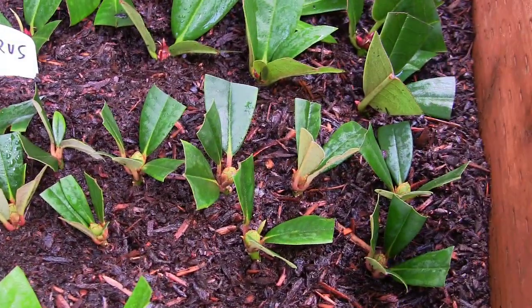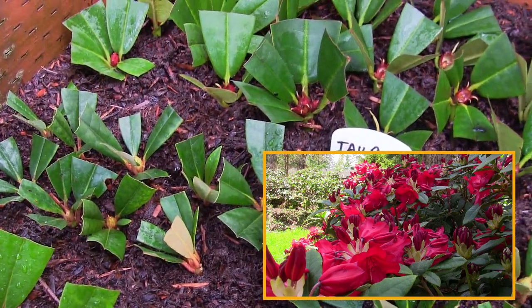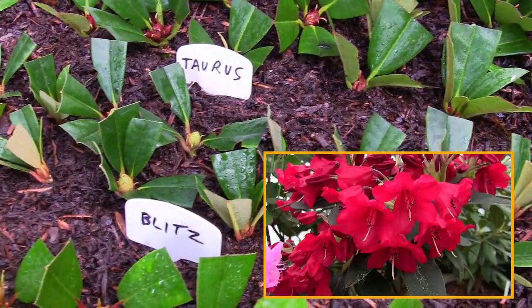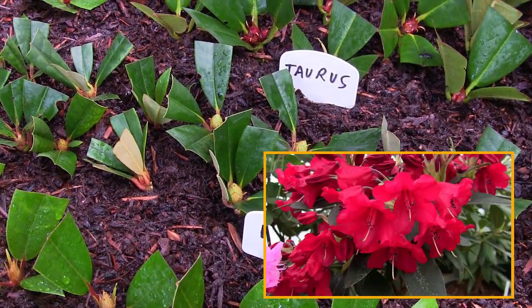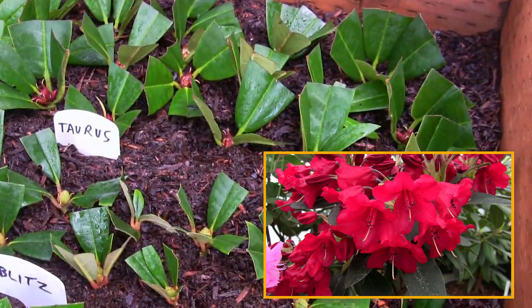What do we have here? Blitz. Now that is a low growing red that people do tend to see because it blooms a little later than Taurus. And that one stays small. It's got smaller leaves, but it's got beautiful red bell shaped flowers that hang from it in the mid-spring.